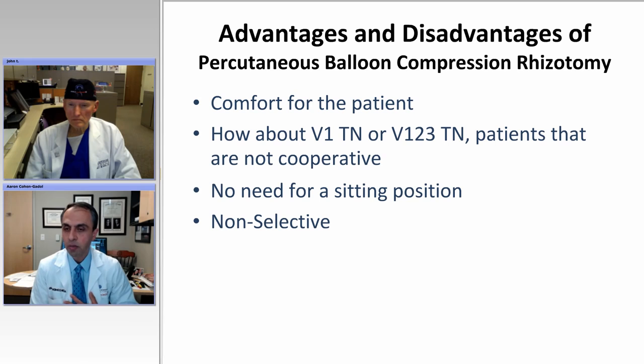But overall, what has been my practice is I start with a balloon compression rhizotomy. Sometimes patients don't get relief, and that could be that their Gasserian cistern is very large and the balloon just cannot sit in the right position to compress the Gasserian ganglion, or the fact that it's so tight that I cannot even inflate the balloon in the cistern. Therefore, I'll bring those patients back with a radiofrequency rhizotomy, and we have had very good results. And again, you have to gauge what works for you and stick with it.